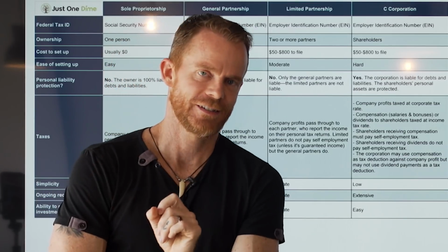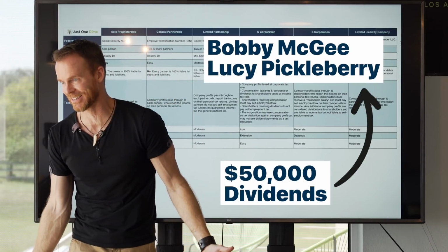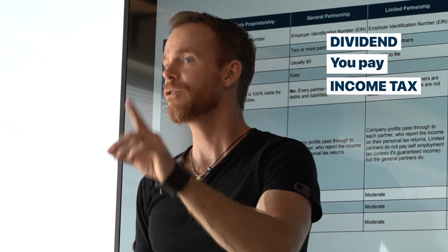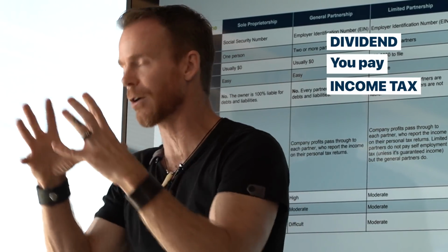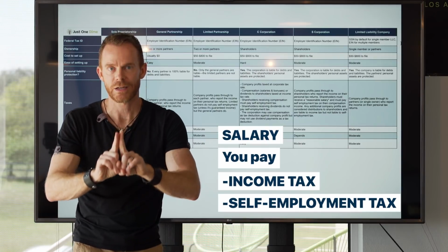What's interesting is if you were paid as a dividend, you do not pay self-employment tax. Now you see where the C corporations are going. You only pay income tax. But if you receive that money as a salary, compensation, bonus, all in the same category here, you don't just pay income tax, you also pay the 15.3% self-employment tax.